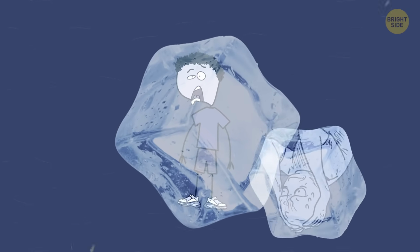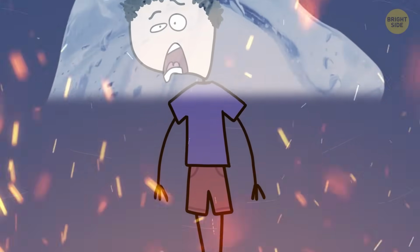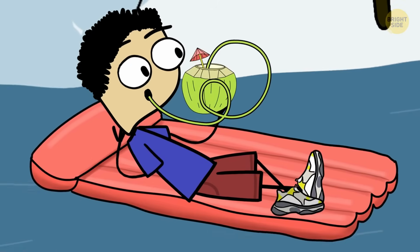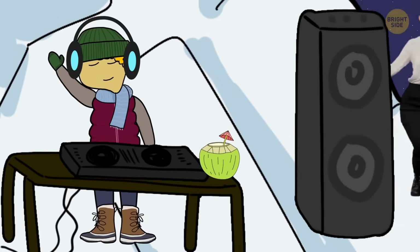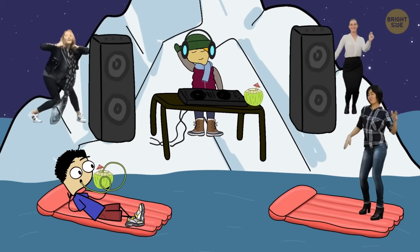But at this moment, you feel a pleasant warmth coming from the depths. The heat rises above your knees and waist, then reaches your neck. Finally, you regain control of your muscles and can breathe deeply. You notice that all the other passengers feel the same warmth. The water becomes a little hot. It makes you happy.